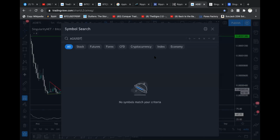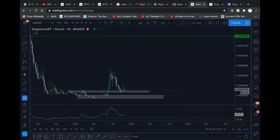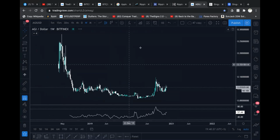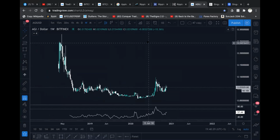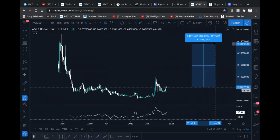Oh, you do that against USD. Okay. AGI USD. Oh, okay, there it is. Yes, so this means the all-time high is $0.25. I have also seen that different exchanges have different highs. So yes, the liquidity is different on all exchanges, so the highs and lows differ from exchange to exchange.